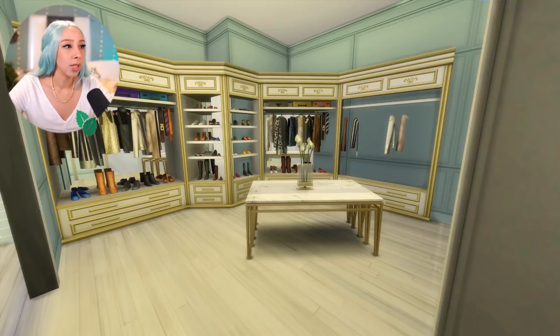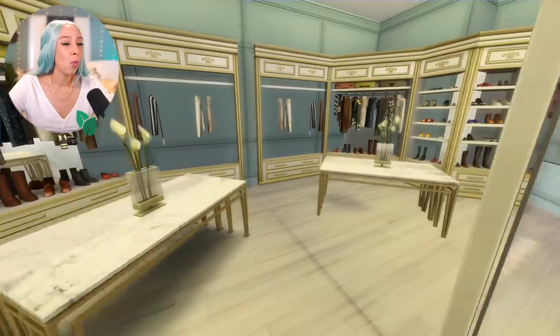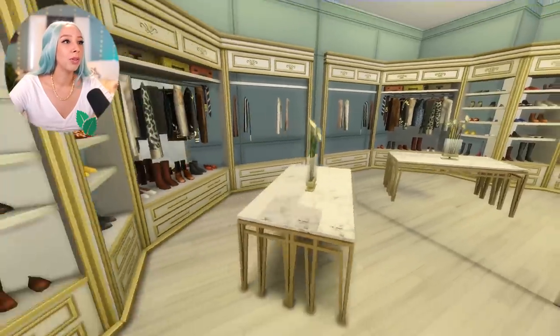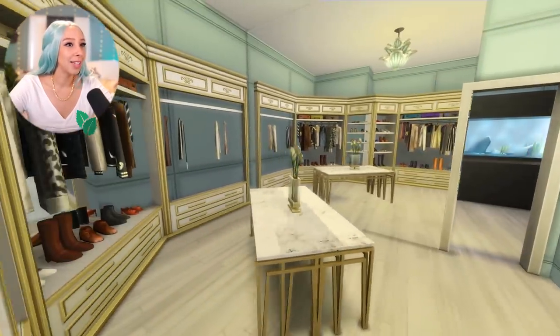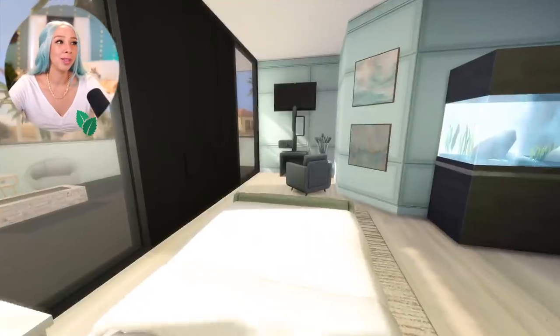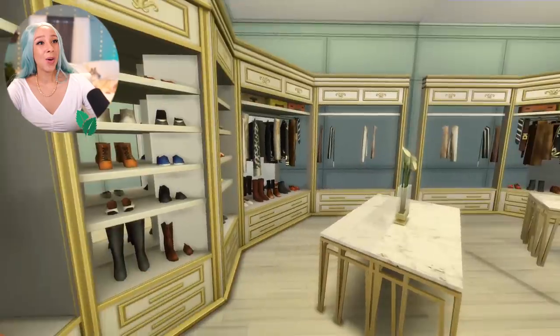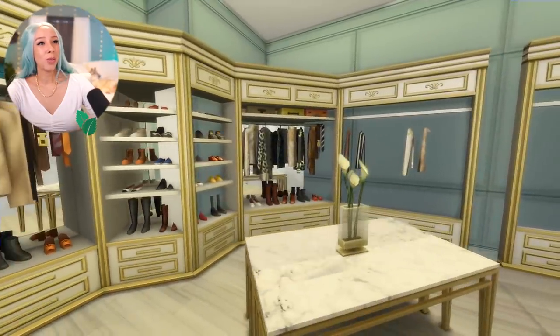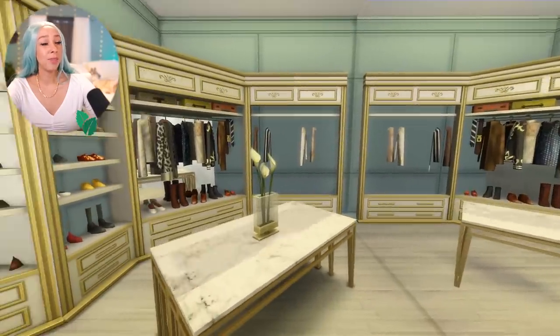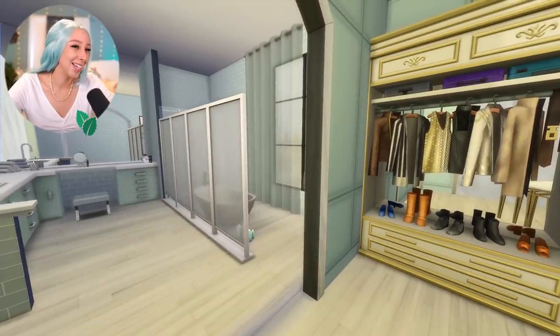I love that those tables are glitching, but it's fine. I forgot I put mirrors here, so it looks a lot bigger, doesn't it? It looks like you can just walk through to more closet, but no, it's just the mirrors. Wow! Okay, very cool. Wait, what is happening with that? I need to fix that. Sorry. I should have done a proof walk before filming this.